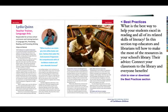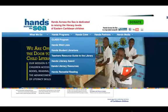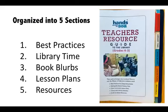In 2018, Hands Across the Sea sent a TRG to most primary schools in the 6 island countries that we work with. It should be available for you in your school's library, and if not, ask your principal or download your own free copy. The TRG is not meant to sit on a shelf collecting dust. It is meant to be read and used with your students. So let me show you how.